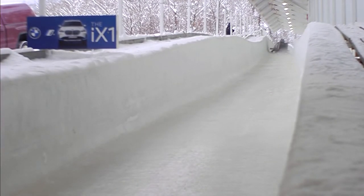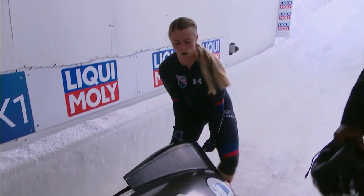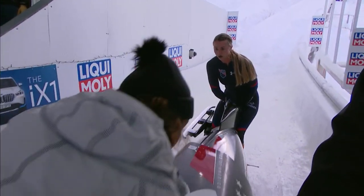It's so choppy here, isn't it? Really bumpy, the ice. Chicane. There's a slight uphill in the chicane, so it can be a little tricky just to kind of keep the sled balanced in all four runners.